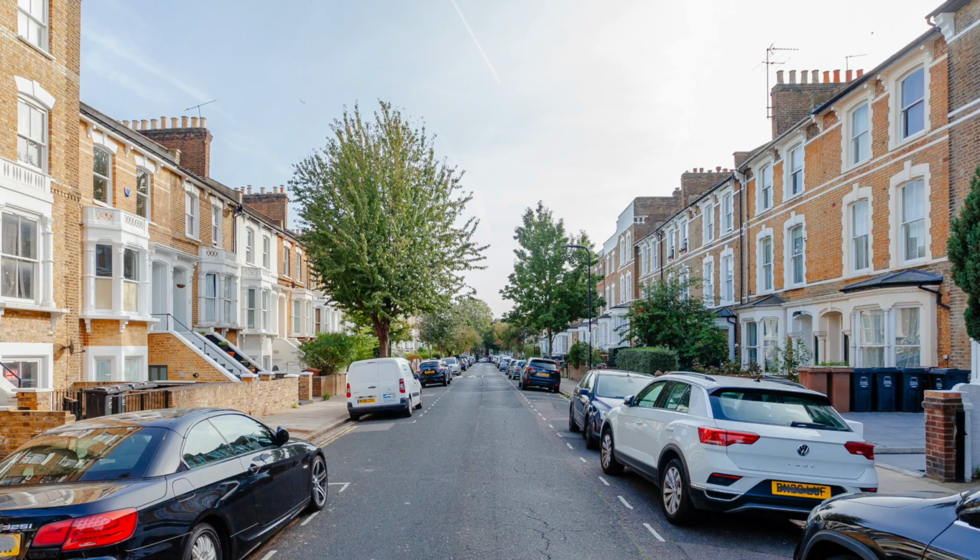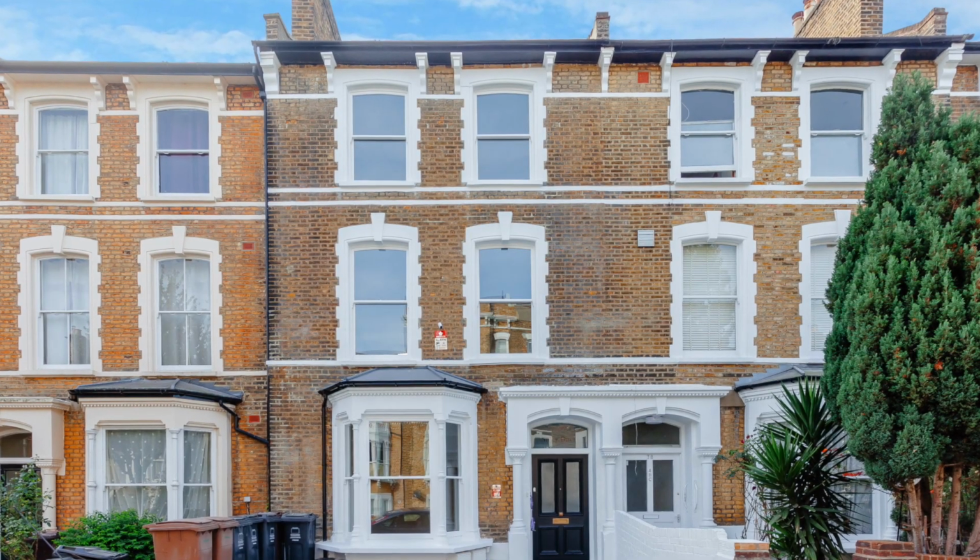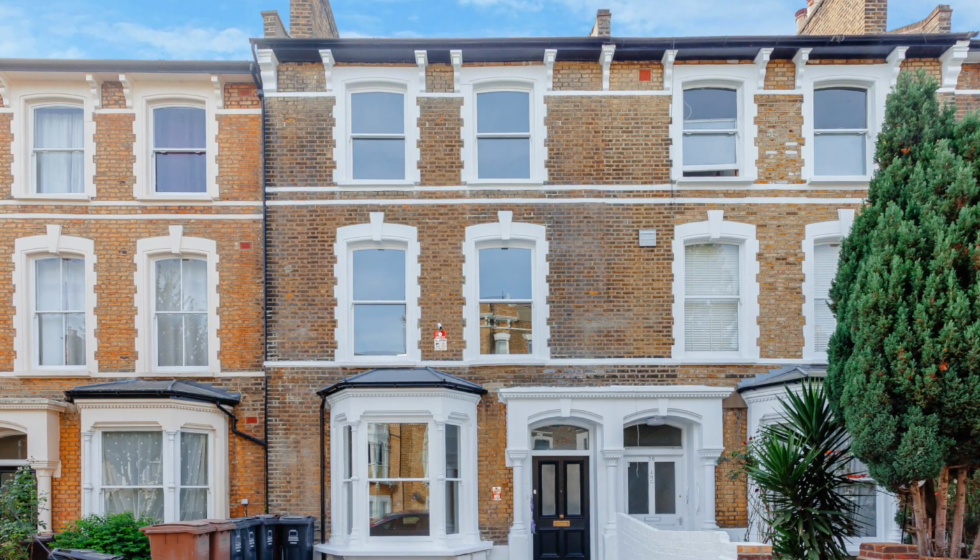Stay tuned. We're in the heart of trendy Stoke Newington. This is a three-storey house. It got converted into two flats. And what did it actually take to get it right, to get a record price and get these two units sold extremely fast? Let's take a look.